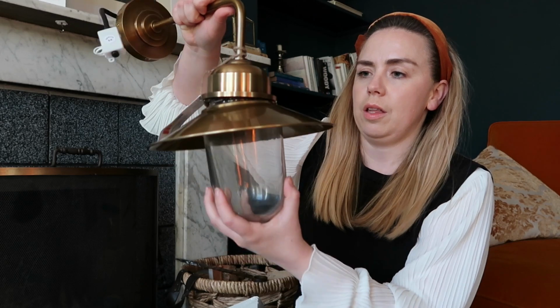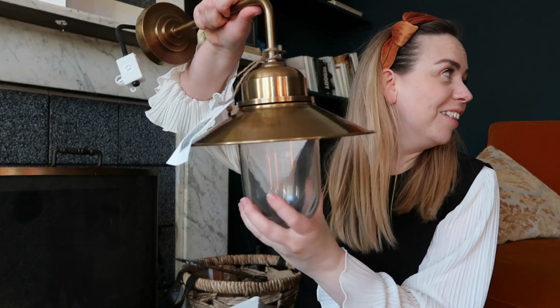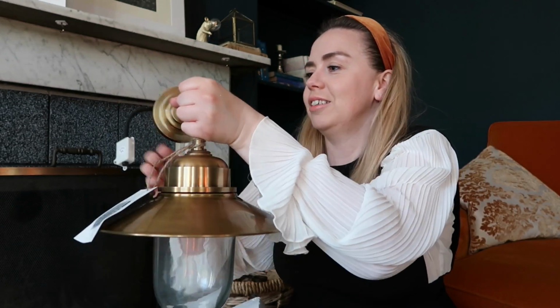Basically it sits like that off of the wall, and it's kind of an antique-y brass, and then it also has this big glass to it as well, so just so you get a bit of an idea. Well, actually I should just do it up and then they'll get a better idea. Don't break, don't drop, don't break.